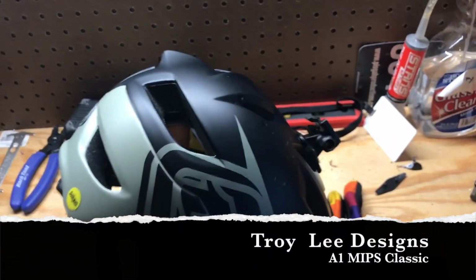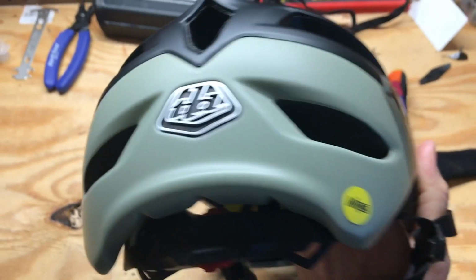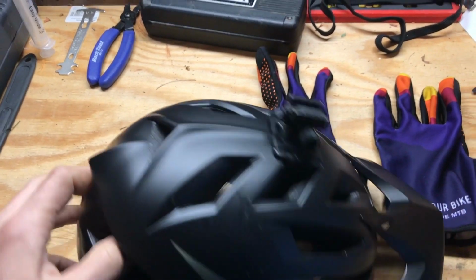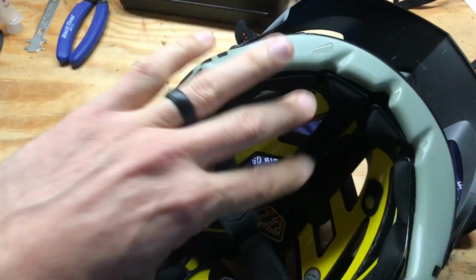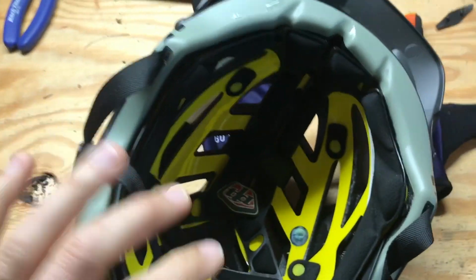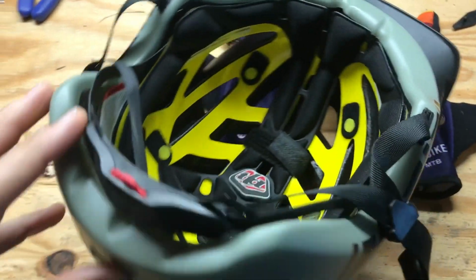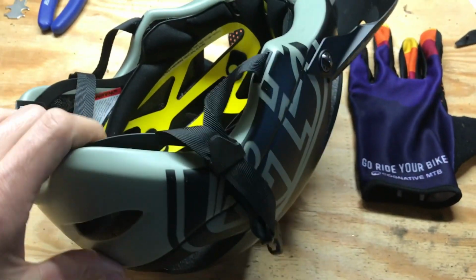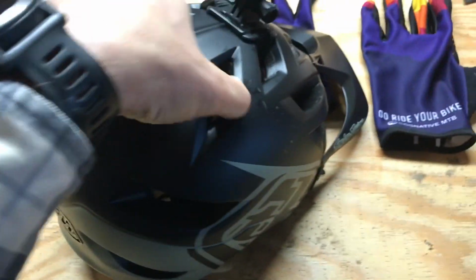First up on the list is the Troy Lee Design A1 MIPS Classic mountain bike helmet. I've been looking for a helmet for quite a while. The Cannondale Riker helmet I had since 2011 was getting a little long in the tooth, a little crusty. And the new technology, well, MIPS is not exactly a new technology, but you can see it there here in the video, is designed and scientifically proven to be safer, so it wasn't hard to convince Mrs. Claus that a new helmet was a good idea to upgrade.